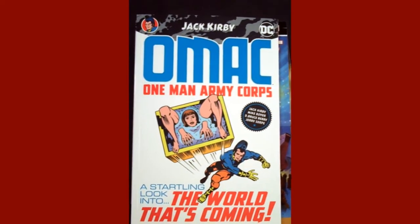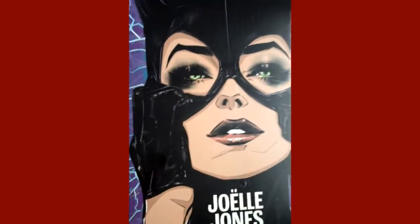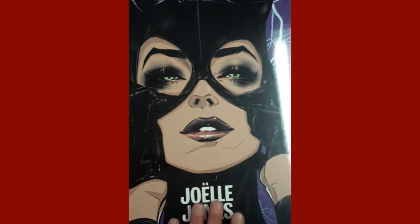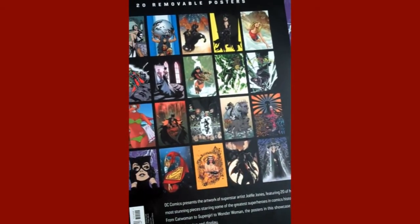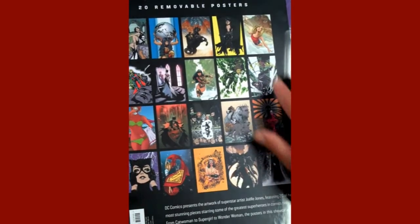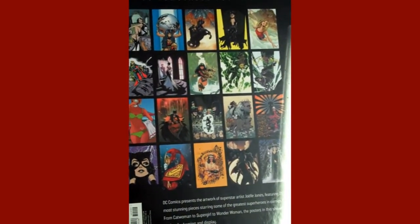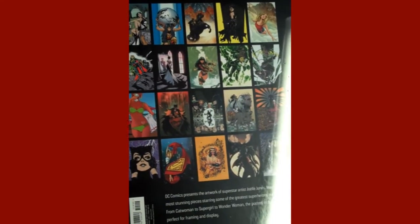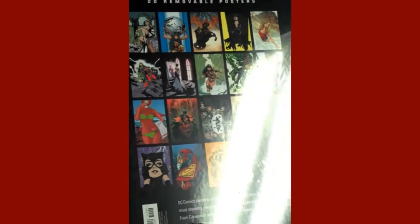We're going to start this week with one of the poster portfolios from DC. This is Joelle Jones, and it shows a lot of her cover art. I'm sure you've seen we order all of these, bring them all in, support all the artists. It shows all their variant covers in a large scale size, and they're made to where you can remove them from the book and frame them, and they are beautiful, and it is a great thing to have. So that is what we're starting with.